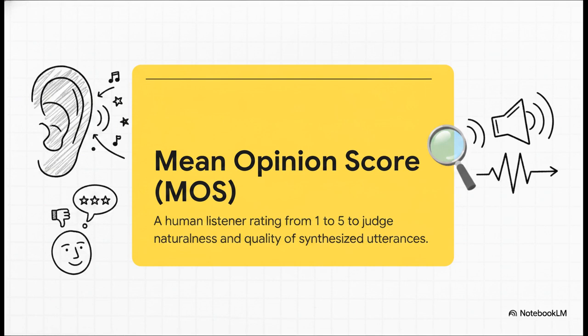We play them the generated audio. If it sounds robotic or glitchy, they score it a 1. If it's indistinguishable from a real human, it gets a 5. When researchers want to prove a specific tweak made VALL-E better, they use a comparative MOS, or CMOS, where listeners hear 2 outputs side by side and simply pick their favorite.